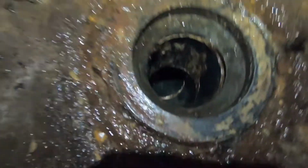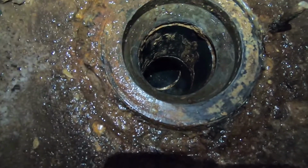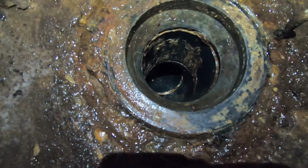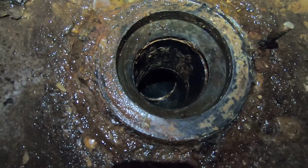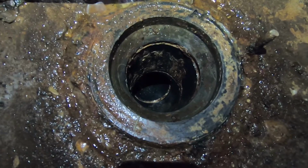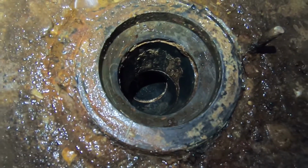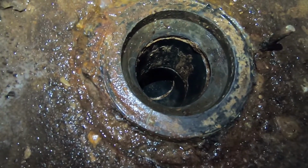So if you have a clogged pipe, try the baking soda and vinegar because that actually dissolves a lot of minerals. And I have a septic tank, so I was worried about that as well. But here we are. We have a pipe that is completely open and it's draining really, really well.